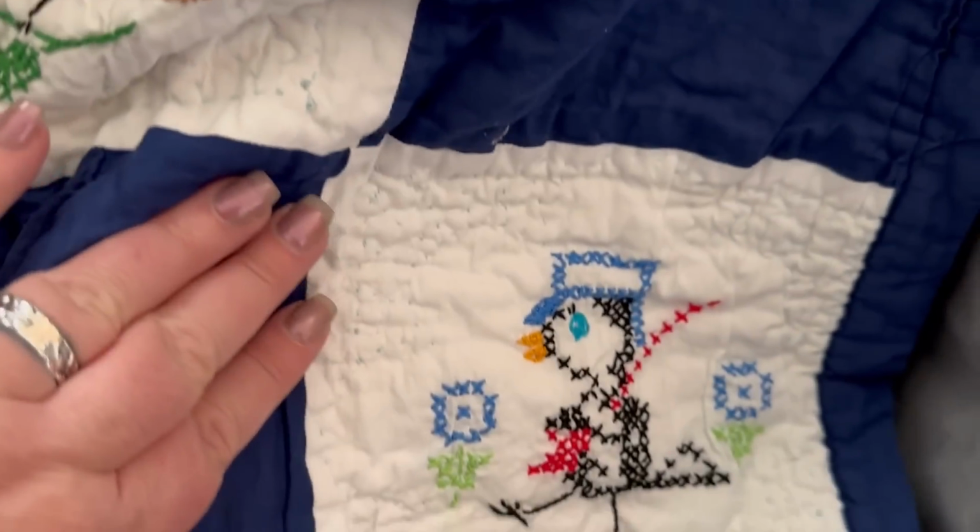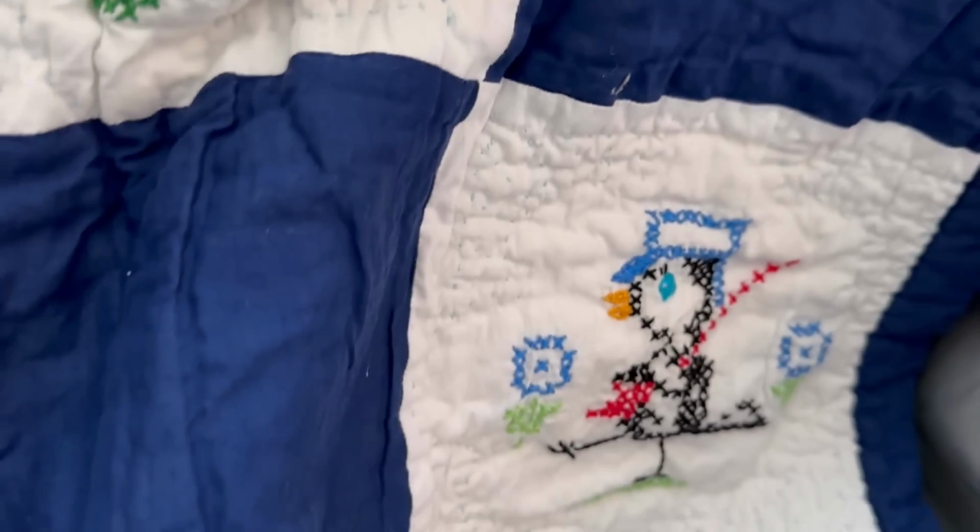Look how cute. He has a little knapsack. Almost looks like a little guitar. He might be a rocker.